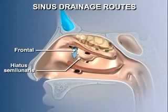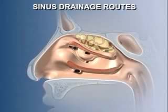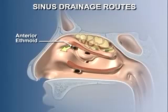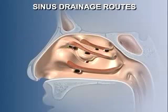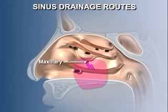The ethmoidal air cells drain into the nasal cavity in at least 3 locations. The anterior cells drain anterior to the hiatus semilunaris. The middle air cells drain into 1 or more openings in a bubble-like structure, the ethmoidal bulla, and the posterior air cells drain via 1 or more openings into the superior meatus. The sphenoidal air sinus drains through 1 or 2 openings into the sphenoethmoidal recess. The maxillary sinus drains into the middle meatus through an opening in the inferior part of the hiatus semilunaris.